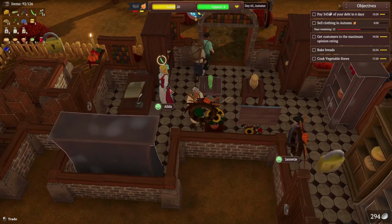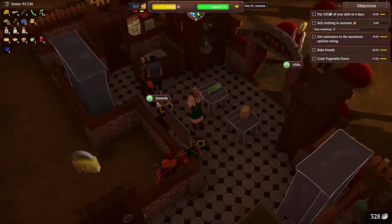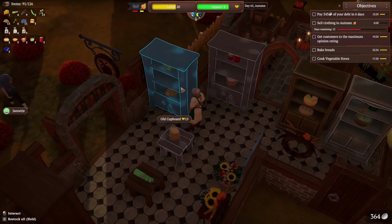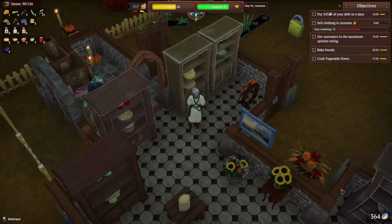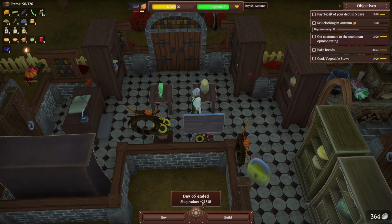Away! Bye-bye now. You want beans? I think we've got some. We'll just sell them to you directly. There you go. Smiley face. Bye-bye now. And you bought beans and mandrake. The obvious combination. Okay. Right. How is it looking? So, 364 is what money we're on. We were on just over 100. So, plus 215.